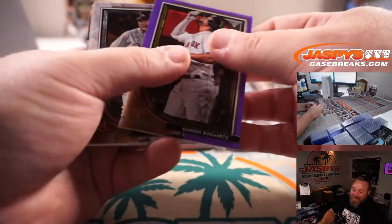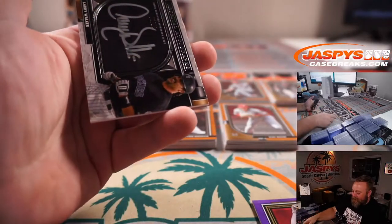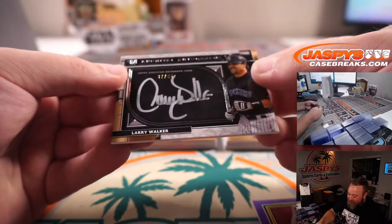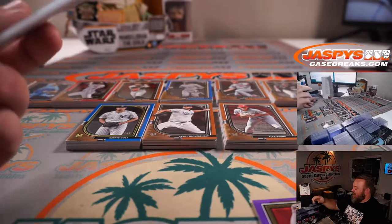Xander Bogaerts to 99 for the Red Sox and Michael Picora. And good old Larry Walker. That is 7 out of 85. Silver Ink Auto. Hall of Famer Larry Walker for the Rockies. Dan Gack.